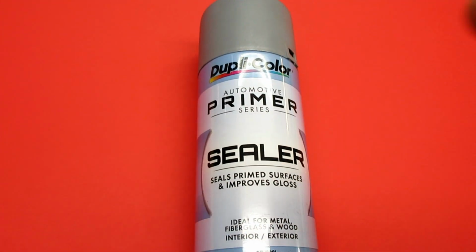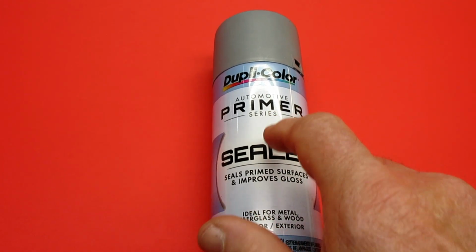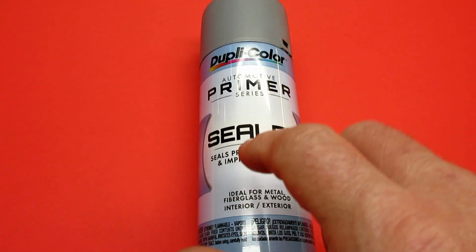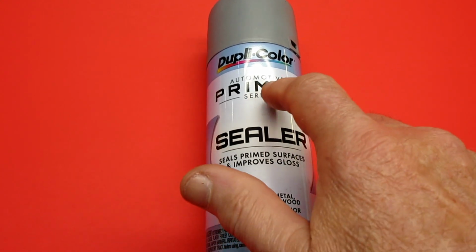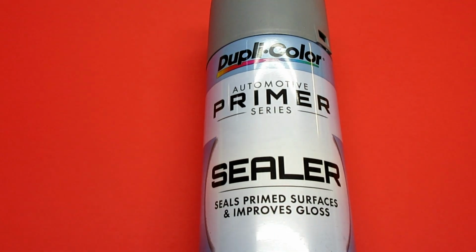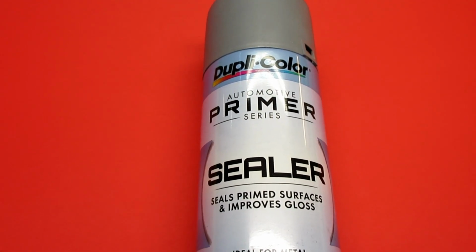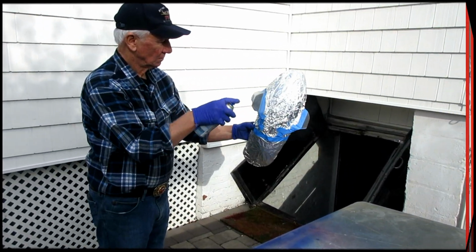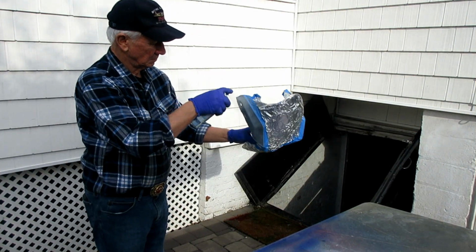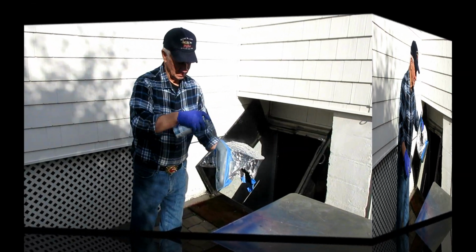I'm going to try to minimize that tape edge, but going over any carbon fiber part, any plastic, or old paint, I like to have primer. See how the word is twice the size too, so you don't make a mistake. Primer, sealer, and I have not found any difference between Duplicolor or Rust-Oleum. They both work equally well. So the idea of the primer here is not to get a lot along the tape edge. It's worked out pretty good.